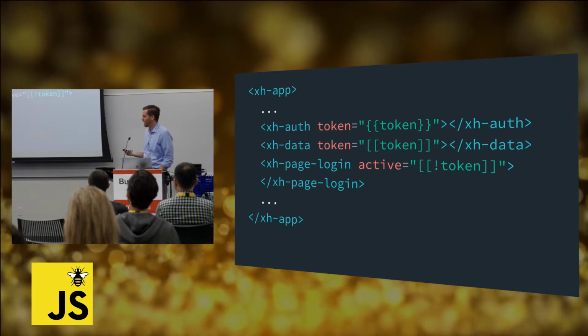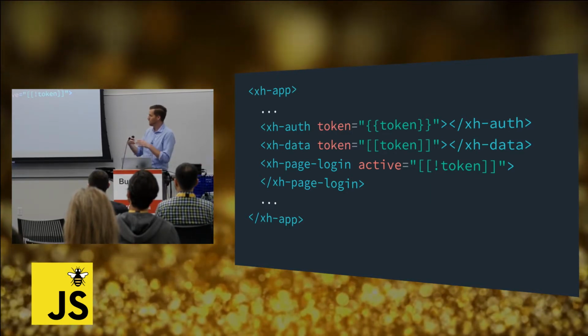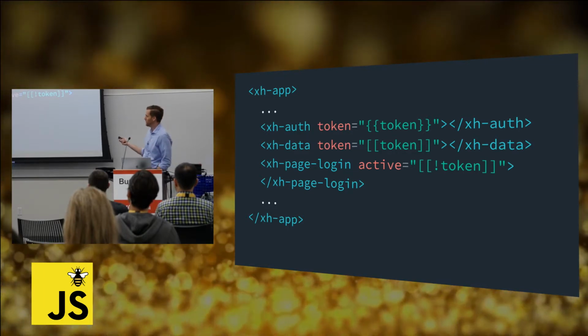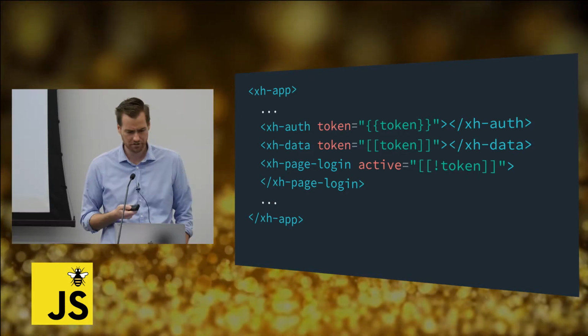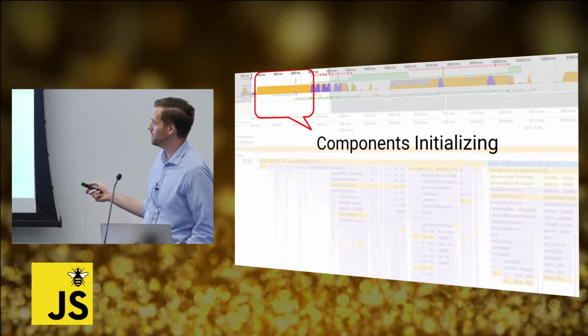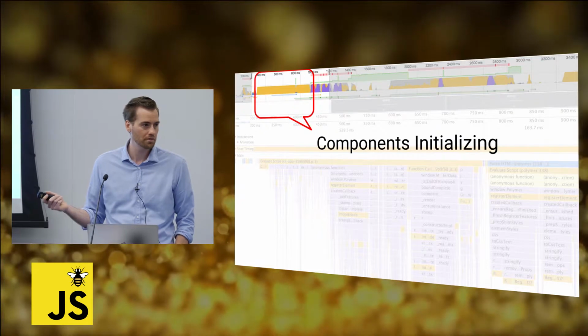And the problem with a lot of apps today, regardless of what framework you have, is you usually have this app component at the top level. And then inside of your app component, you're doing authentication, you're making the initial data calls, and then you're showing your initial pages. And the problem with this is, in the very beginning of your site loading, this is all JavaScript being processed. This is your framework booting up.